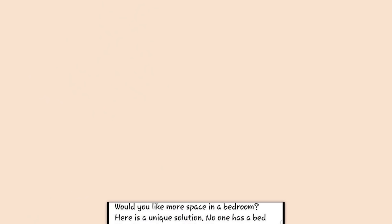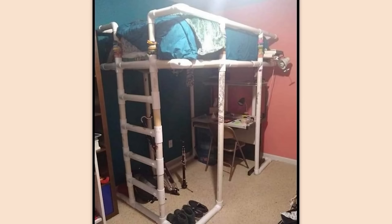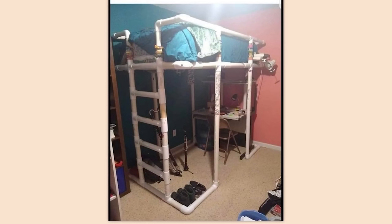Would you like more space in a bedroom? Here's a unique solution. No one has a bed like this, and your child will have an instant fort, castle, or study space underneath. Two matching twin loft beds made completely of PVC pipe. Bed boards included. Mattress not. $40 each. PVC? No. No way in hell am I gonna be sleeping on something made out of PVC.